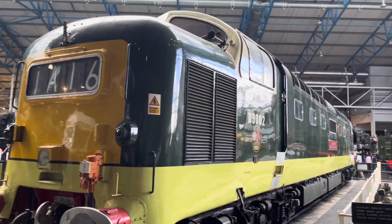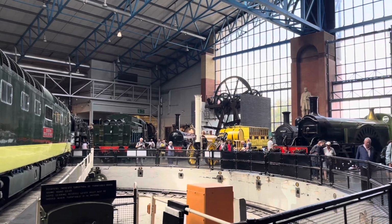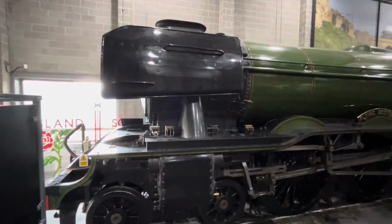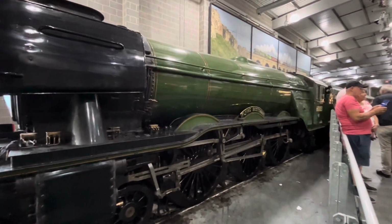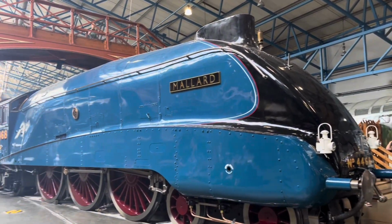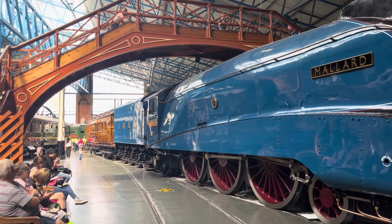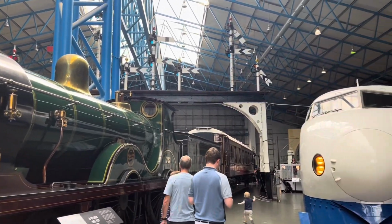However, this time on the centre turntable, a true legend of the East Coast was on show in the form of a Deltic. But in a separate room, there was the legendary Flying Scotsman steam locomotive sat idly by after its many runs on its 100th year anniversary. There was also the steam record holder Mallard, and for any enthusiast or family, this is a great day out and a highly recommended one.